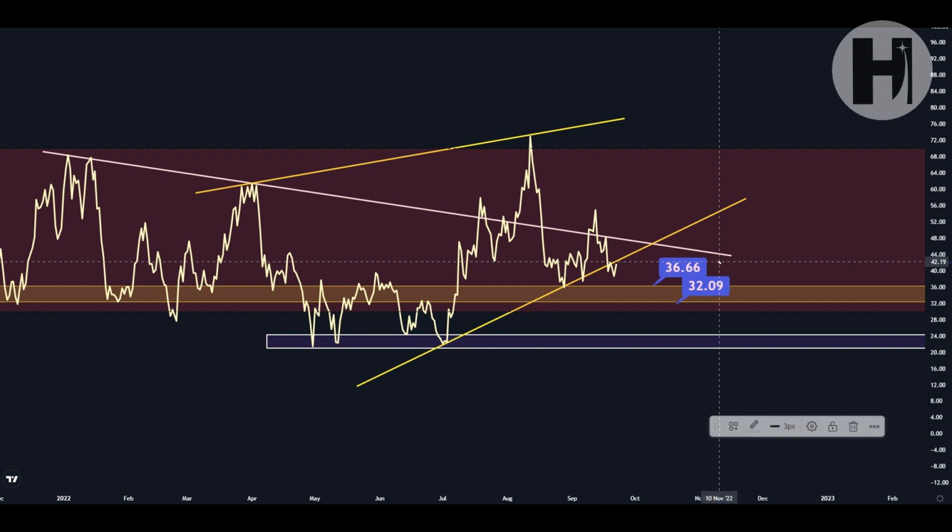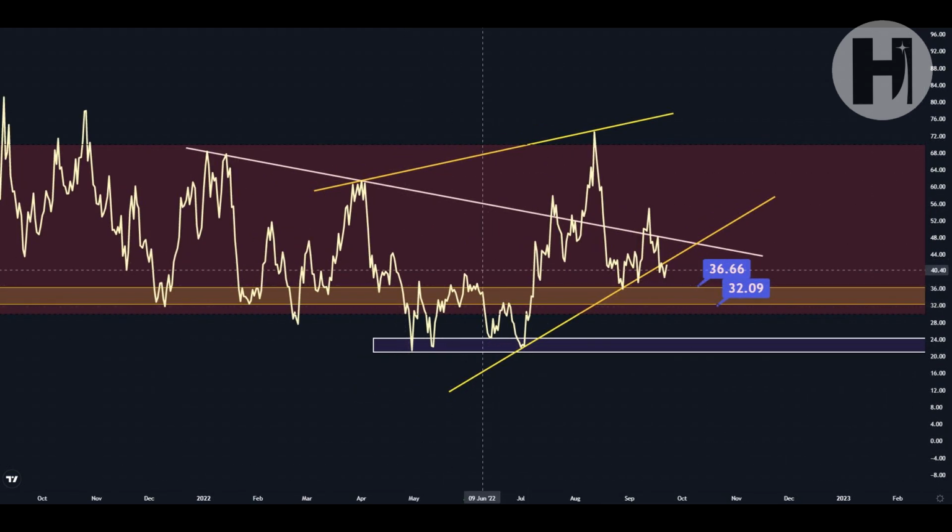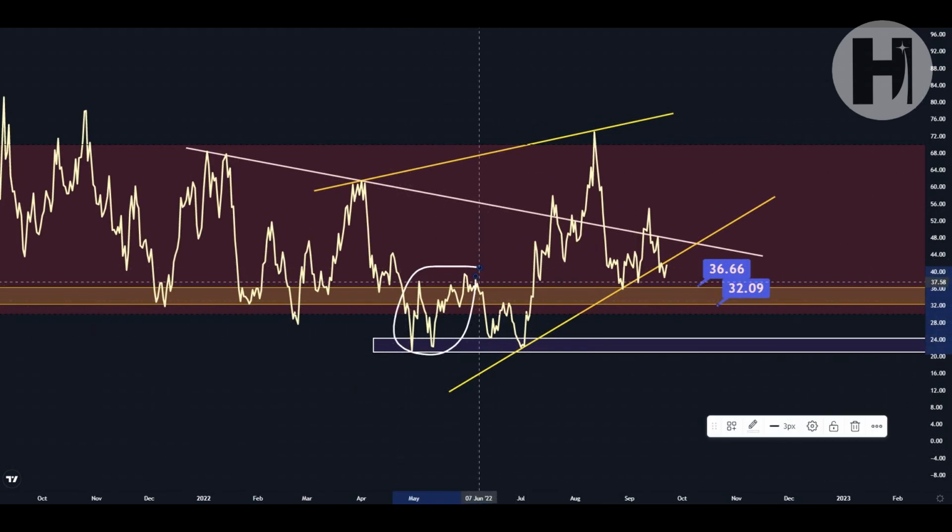And the buy zone below from 36.6 to 32.09 is a buy zone that I'm eyeballing for entries because this has been a very important resistance zone for us that we broke above.